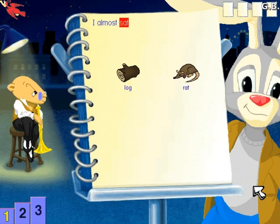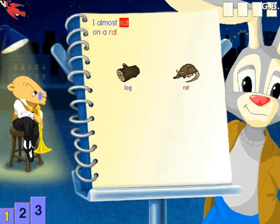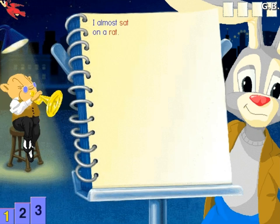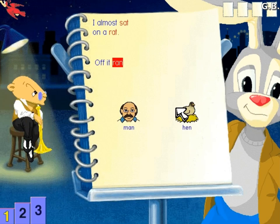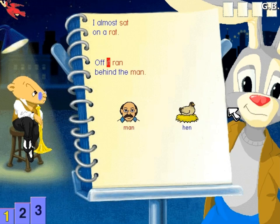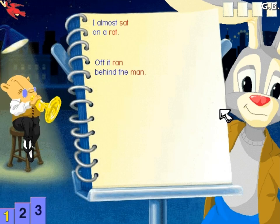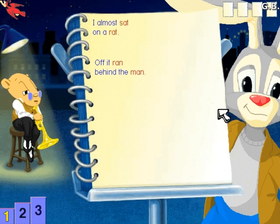I almost sat. What rhymes with sat? Log. Rat. I almost sat on a rat. Great job. Very, very cool. Off it ran. What rhymes with ran? Man. Hen. Off it ran behind the man. We're really rocking now. I almost sat on a rat. Off it ran behind the man.